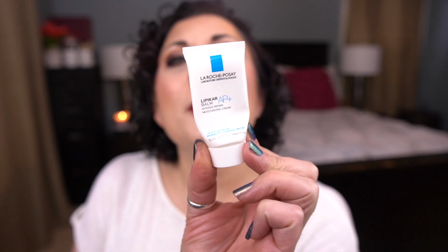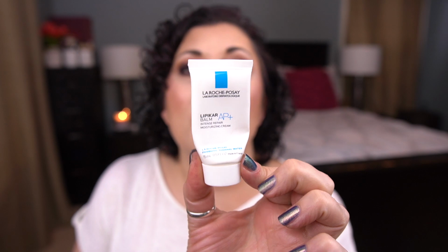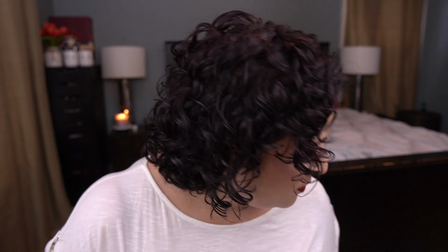I have a couple of body moisturizers. From La Roche-Posay, I have the Lipikar Balm Intense Repair Moisturizing Cream. With all my research, I do believe this is a body moisturizer. At first I was like, is this a face moisturizer? I ended up using it on my body. I used it when I traveled, but then I kind of was going back and forth. I think it's a body cream. I'm not 100% sure, but I ended up using it. It's a deluxe size sample, as I mentioned, it's 15 mils.